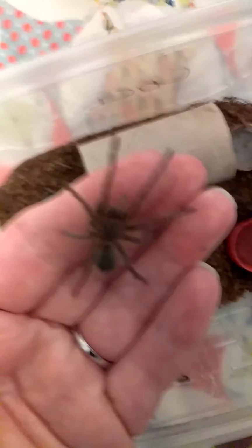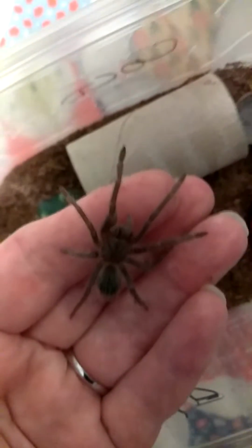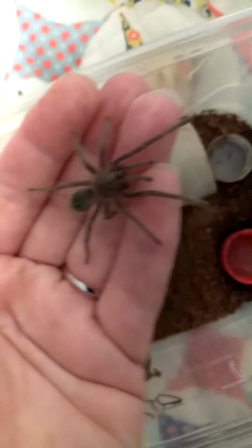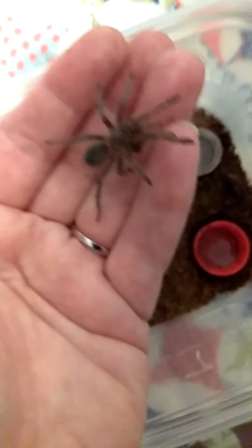Isn't she beautiful? She's not very big. Nope. But this is Coco. And for those of you that have seen the picture, I have a picture of a tarantula that's on my mom's shoulder. He has one of his feet touching his nana on the cheek, and that's the way that they show that they love you. But Coco was actually a dwarfed Brazilian salmon pink bird eater.